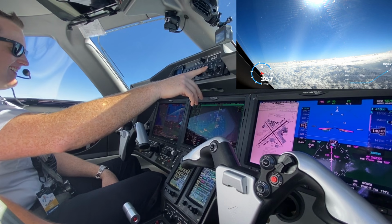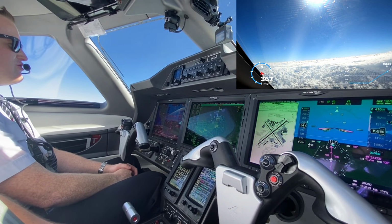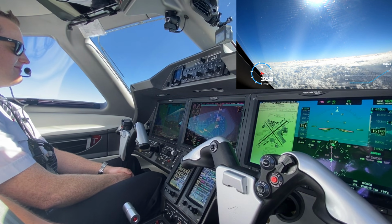Delta 2331, down to flight level 190. November 247, Mike Bravo, up higher, passing traffic in about 2 minutes.